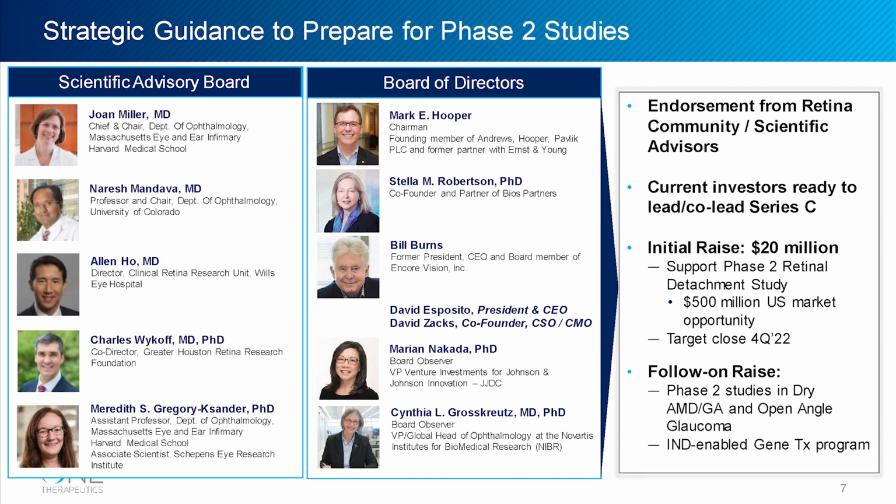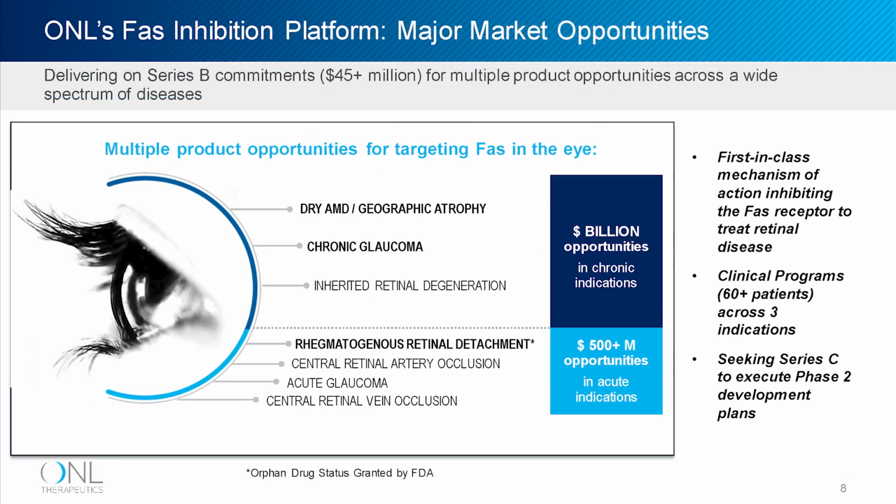We're excited about that, but we also see the potential for a much larger C round as we progress into phase 2 programs on AMD and also open angle glaucoma in addition to our gene therapy. We're super excited about the future. We see real potential with fast inhibition, given its unique mechanism of action across not only the large chronic indications that we've been talking about, we also see some very unique unmet needs in the acute indications as well. And we look forward to updating you on our progress in the months and years to come.